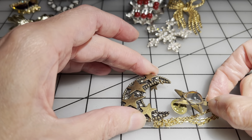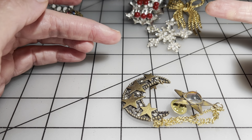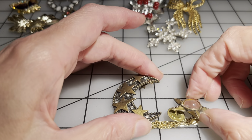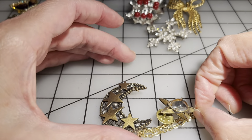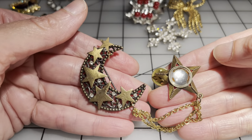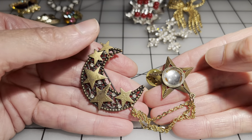And kind of hard to measure. If you measure, the moon is about 1 3/4 by about 1 1/4. And then the star is about a square inch. So I have this for $18.